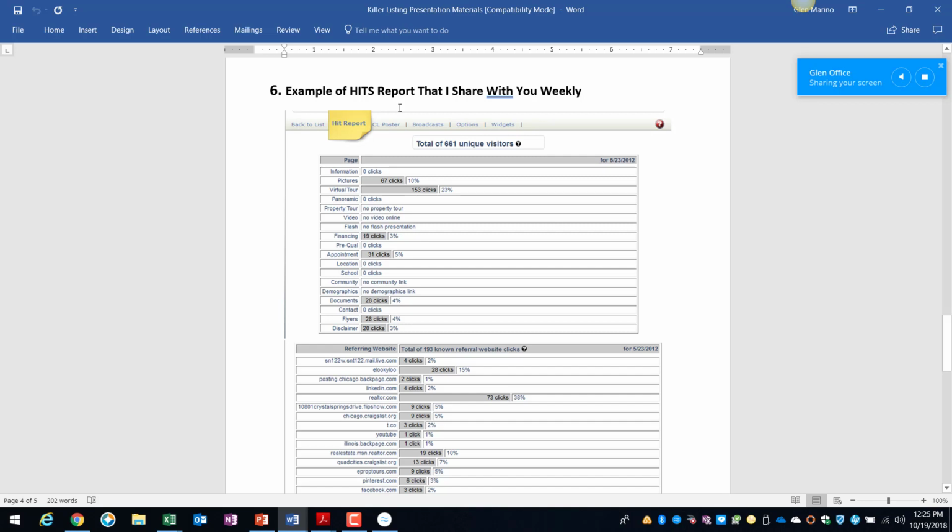It's a set it and forget it. You set it up, you send a copy to yourself weekly, you send a copy to the customer, and every week they're getting an update as to where their property website's being found.